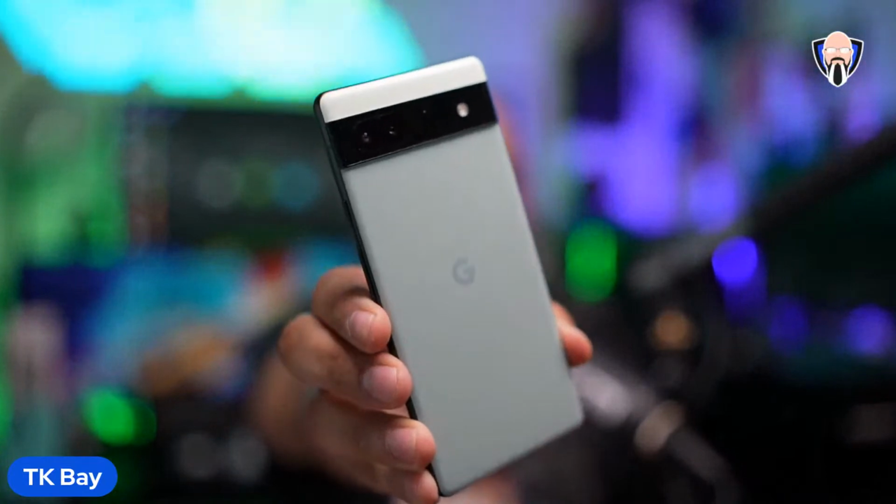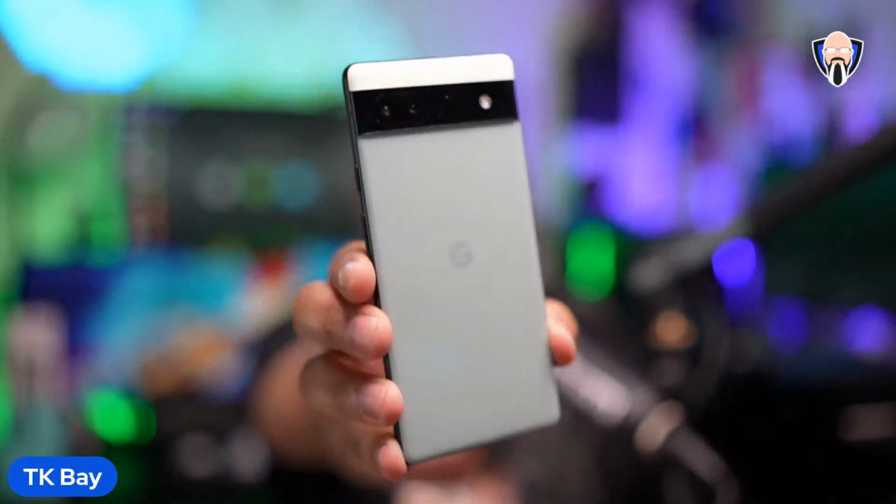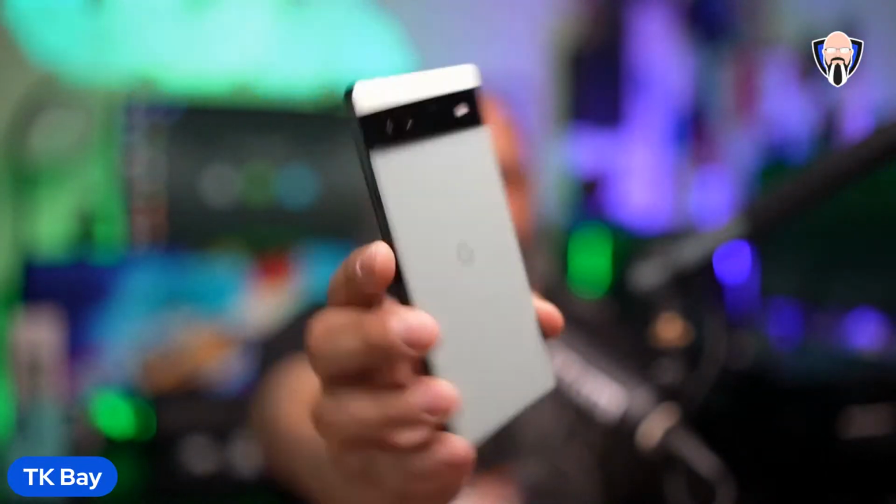Now, this is the 6a that I got. It's a sage color. It's a little bit more greenish, and I hope it does show up better. It definitely looks greener in light. That'll be a little bit better.